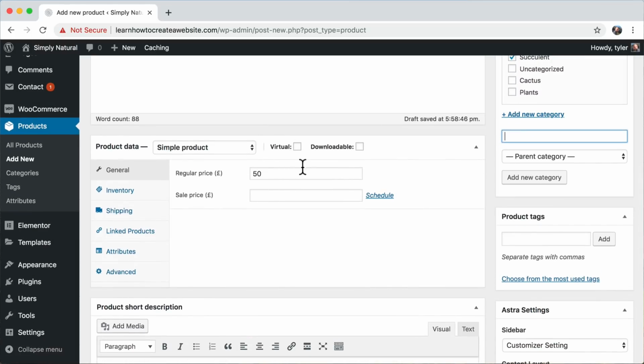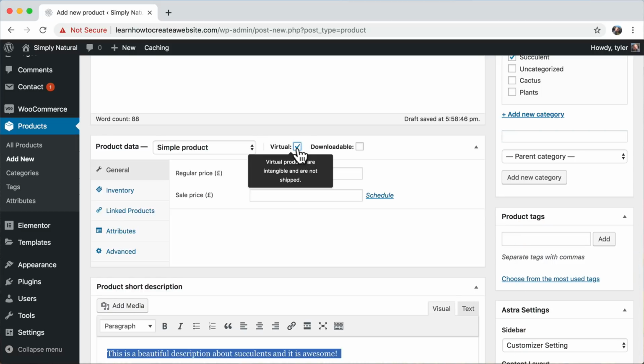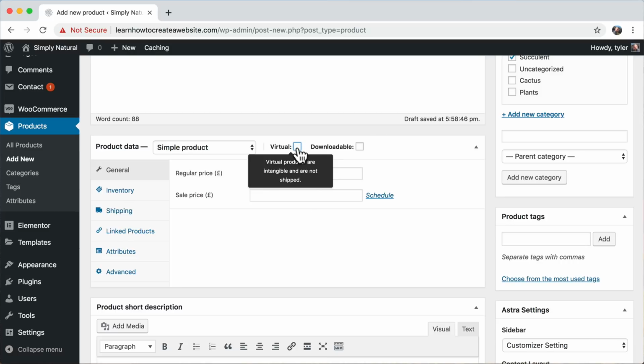Exactly. Could you explain to someone what virtual or downloadable is? Right. So a simple product is an actual product that people are buying and you send it to them. A virtual product is something like an online meeting, maybe it's a stream, maybe it's a phone call, any kind of service that is not tangible. And then a downloadable product is anything that they can download from your website. Could be a picture, a PDF, an ebook, or maybe a music file or a movie file. Those are what those two things mean. Right. So if you're not shipping them something physical, you'd be using virtual for something that's not tangible, and downloadable for a PDF, whatever.